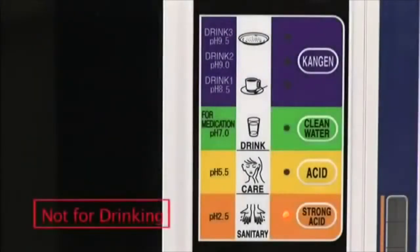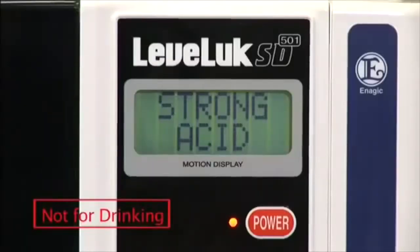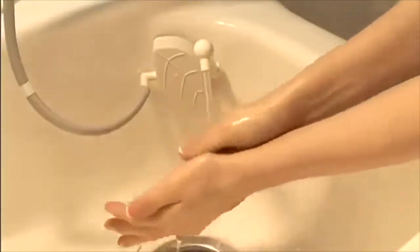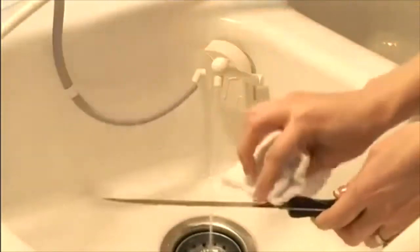Strong acidic water. Strong acidic water will come out of the gray hose when you select the strong acidic button. Strong acidic water is recommended for washing hands and cleaning cookware that are exposed to various bacteria while cooking and cleaning. It's the natural sanitizer.